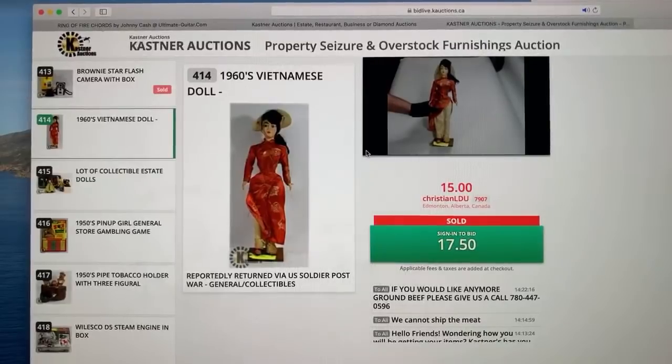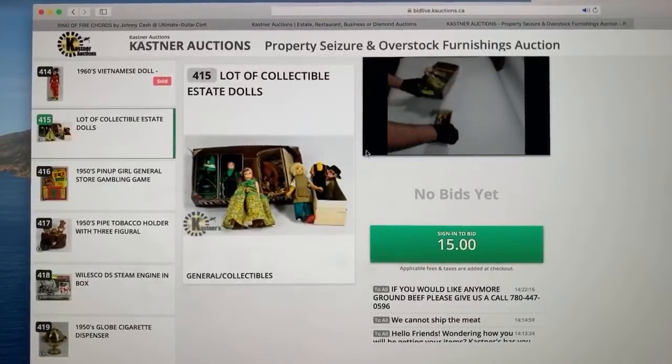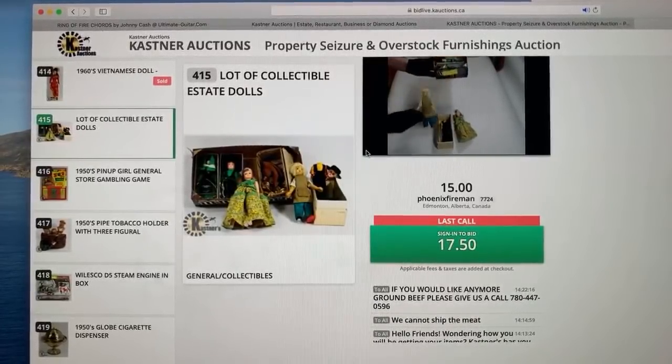Yeah, $15. These are some of those dolls I got in a couple episodes ago. I just put them all in a box. These were the ones that were made in Intercourse. Oh, that sounded really wrong now that I said that out loud. But that's where they were made. Pennsylvania.